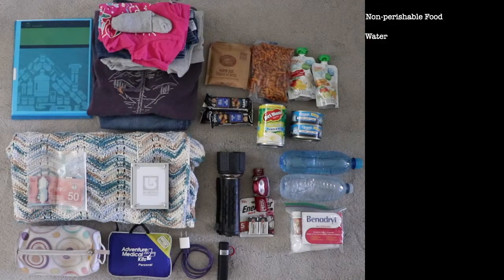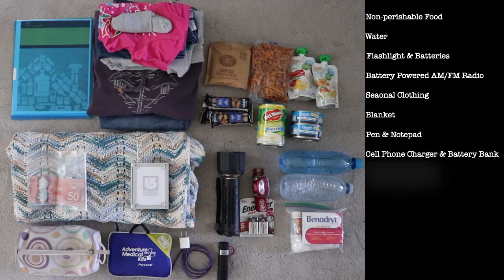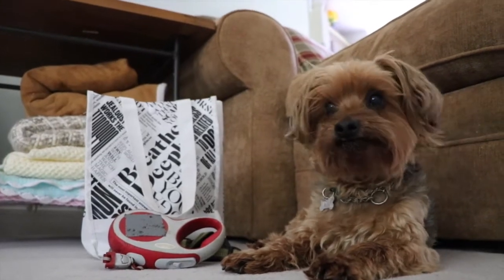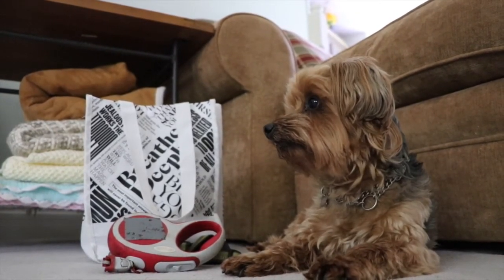Non-perishable food, water, flashlight and batteries, battery-powered AM/FM radio, seasonal clothing, blanket, pen and notepad, cell phone charger and battery bank, personal toiletries, small first aid kit, extra medications and glasses, a whistle, cash, and any important documents. A grab-and-go bag can also be pre-made for your pets. The more you can prepare, the more efficient you will be in times of emergency.